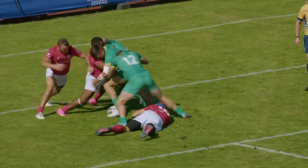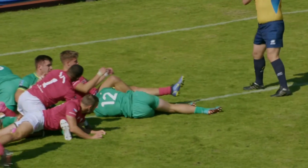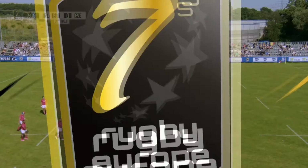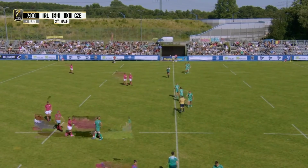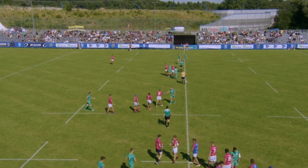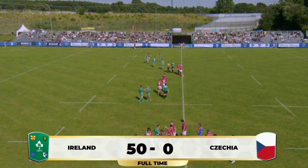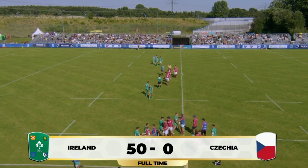Tough day for the Czech team, but a learning curve for them nonetheless. Yeah, for sure. They'll be wanting to take every learning opportunity they get from this game. I think someone used to say, you never lose, you just learn, isn't it? So hopefully the Czechian team can take that on board and learn from this game going into day 2.